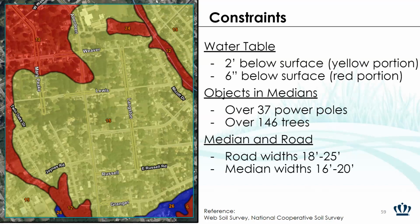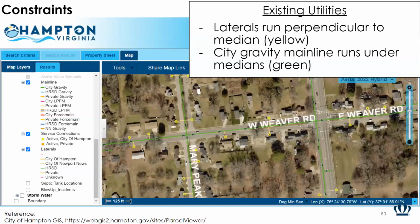Our initial site visit also showed that the road widths range from 18 to 25 feet and the medians range from 16 to 20 feet. This image was taken from Hampton GIS. If you look here, you can see this green line, which indicates a sewer line running directly underneath most of the medians in our scope.